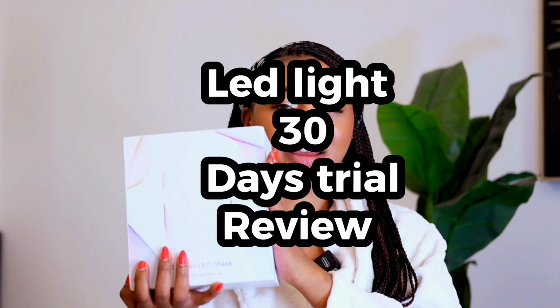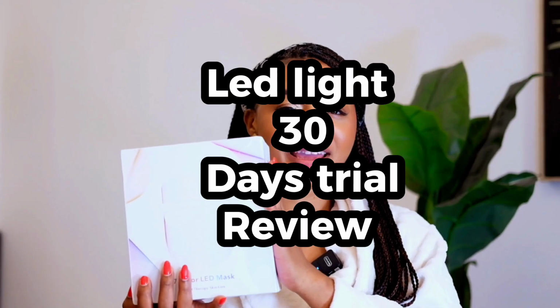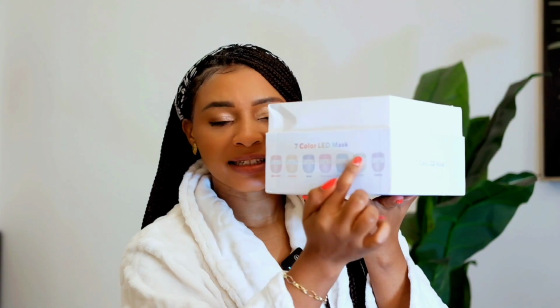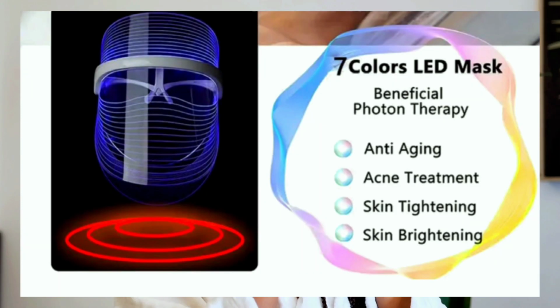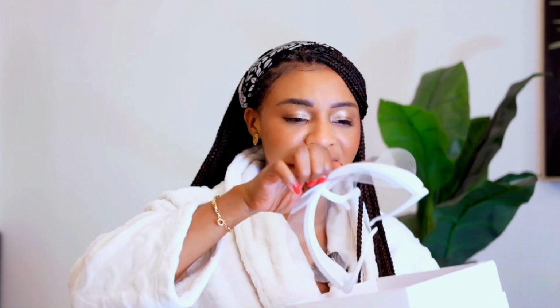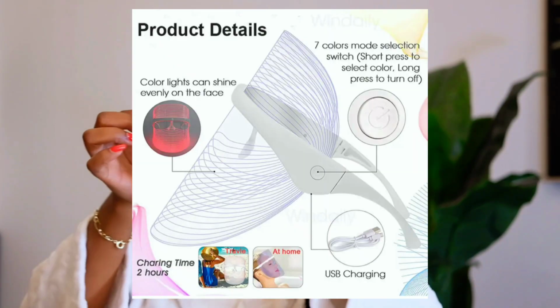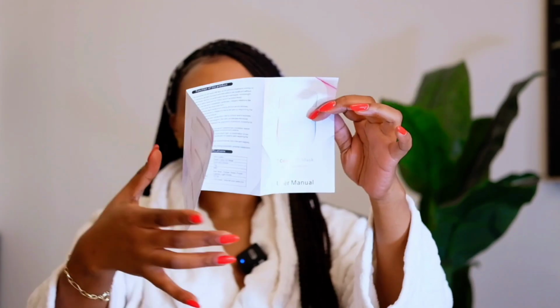Apply the face LED light every day for 30 days. And this is my result, stroke review. It has 7 color variations and each color penetrates different levels of the skin. This is the LED light right here. It comes with this user manual. You have to read through before using it. But the only thing I do not like is I wish it extends to the neck.